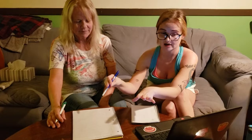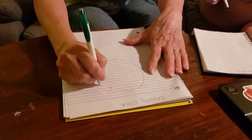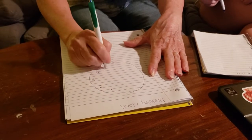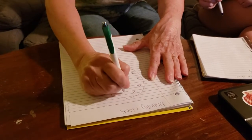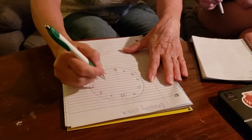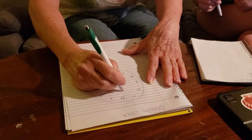All right, so now we're going to be testing your visual constructional skills. So I'm going to have you draw a clock and then put all the numbers in the clock, and I want you to set the time to 10 after 11. Okay. So 10 after 11. Mm-hmm. All right, good job. So you did really good with your numbers and your hands. So I'm going to give you a 3 out of 3 on that one.